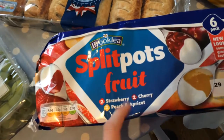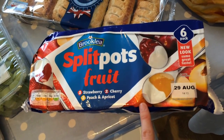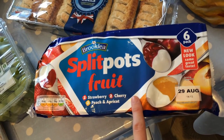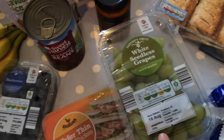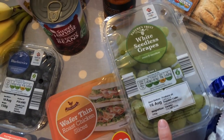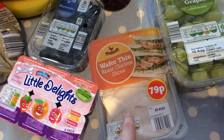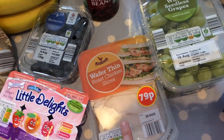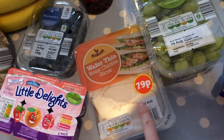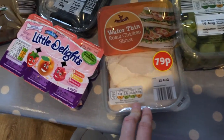I got the split pot fruit yogurt. You get 6 in a pack, and they're a bit like the Müller corner yogurts, so Andrew will take them to work for his packed lunch. I got a packet of white seedless grapes, a pack of the wafer thin roast chicken slices. I noticed last week when I was doing my shop that the ham is an awful lot more expensive than the roast chicken, so I don't know why that is. So we've gone for chicken again this week just because it's a lot cheaper.